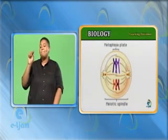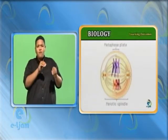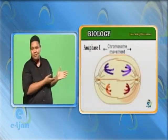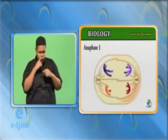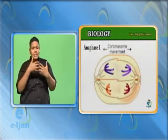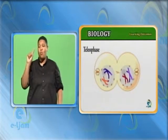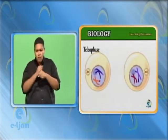Metaphase 1. The nuclear envelope breaks down and the homologous chromosomes move to the equator of the spindle. Homologous chromosomes are positioned so that the centromeres orientate towards opposite poles. Anaphase 1. Homologous chromosomes, each made up of a pair of chromatids joined at the centromere, move towards opposite poles of the spindle. The sister chromatids also separate slightly from one another along their length, except at the centromere. The final stage of meiosis 1 is telophase. During telophase 1, nuclear envelopes and nucleoli form around the 2 new nuclei and the spindle breaks down.